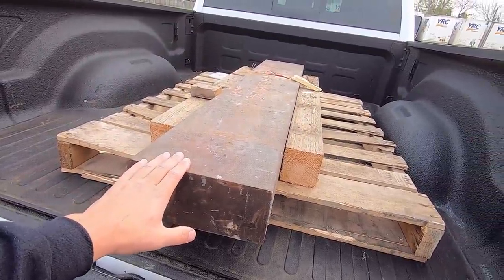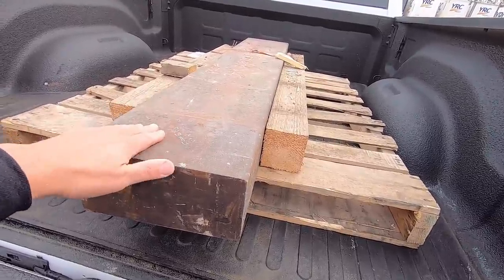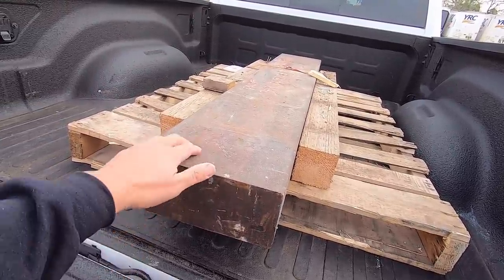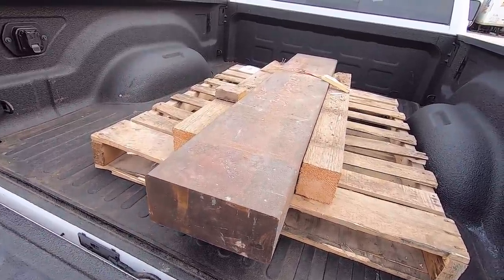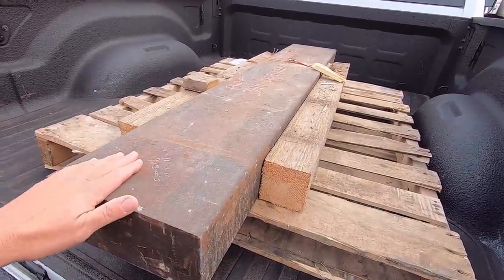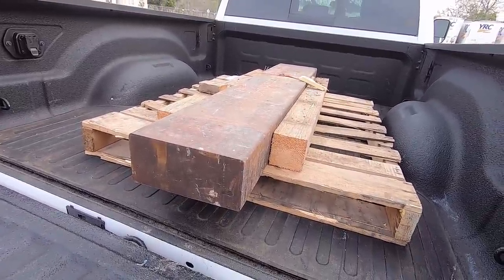Micah had, I believe, at least four of these. Andrew and I had made a deal with him on buying all of them, and I wanted one for my shop. Andrew was kind enough to bring them back to his place and ship it over here for me, and I'm just now getting it picked up.